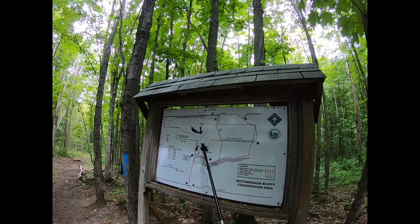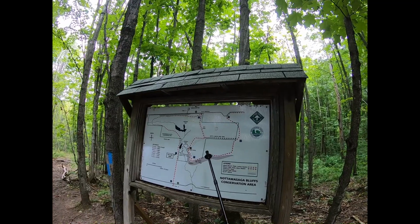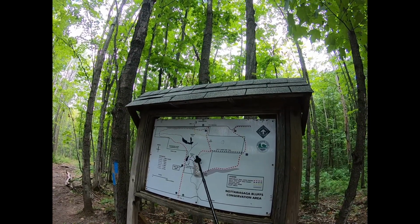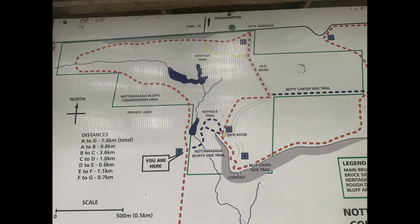And instead of going here and looping over and straight across, we're going to see which one gives us better. This says Main Bruce Trail, so we could technically cut across here if we wanted to. So either one or the other. We're going to have this discussion right now.